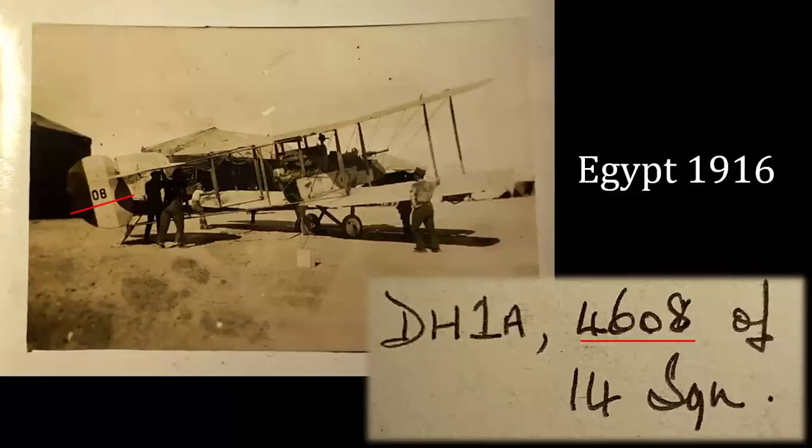Now, here is a little clue as to what is on our jet aircraft in Bowling Green. Above is a very tiny photograph of a picture from World War I taken in Egypt in 1916. This is in my collection. That type of aircraft is a DH-1A, of 14 Squadron, stationed in Egypt in 1916. And this photo and what is written on the back shows the tail number of that aircraft. It is not just DH-1A, it is DH-1A number 4608.